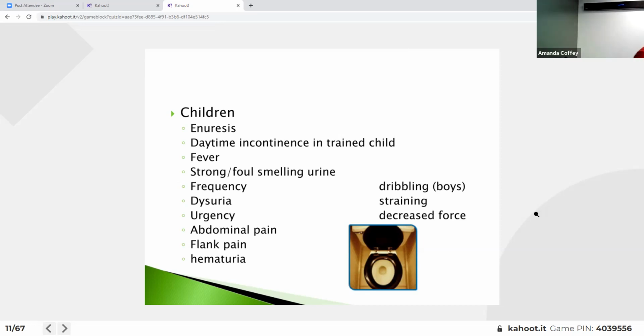They're going to complain of abdominal pain, flank pain. So a lot of times people first immediately think, oh my gosh, they're having appendicitis, okay? Because they're going to have some frontal pain down where that bladder is, but then they're also going to have flank pain, okay, where those kidneys are, okay? And you might see hematuria, blood in the urine. Again, that's another word that's important to know.